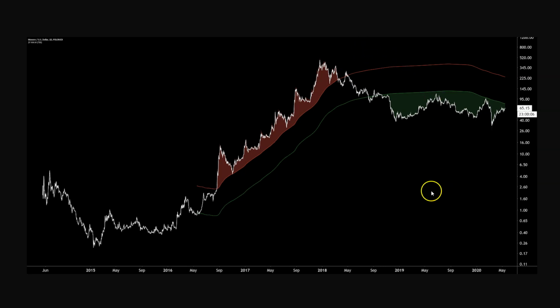One way you could make this useful is if you say to yourself, okay, when we break above the red here, which is 5 times the 2-year MA, by the way, I'm not going to sell anything until we break back down below 5 times the 2-year MA again. So in this case, if you're using that strategy, you'd just be holding this.